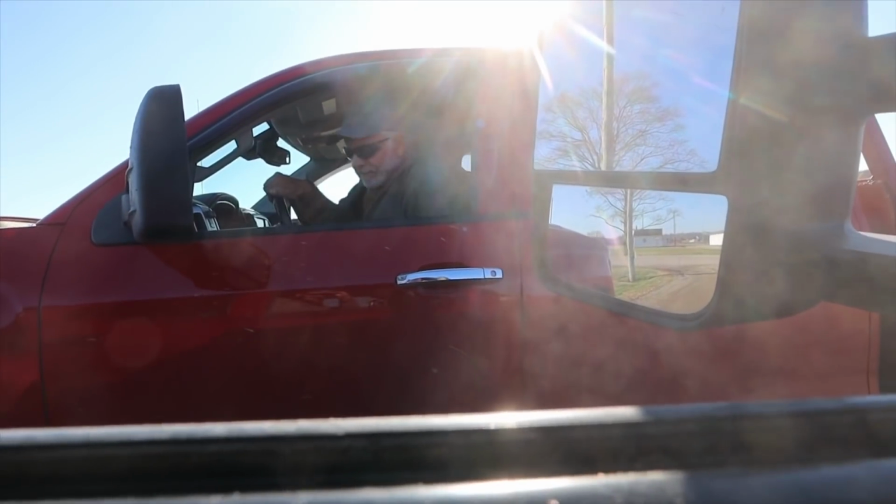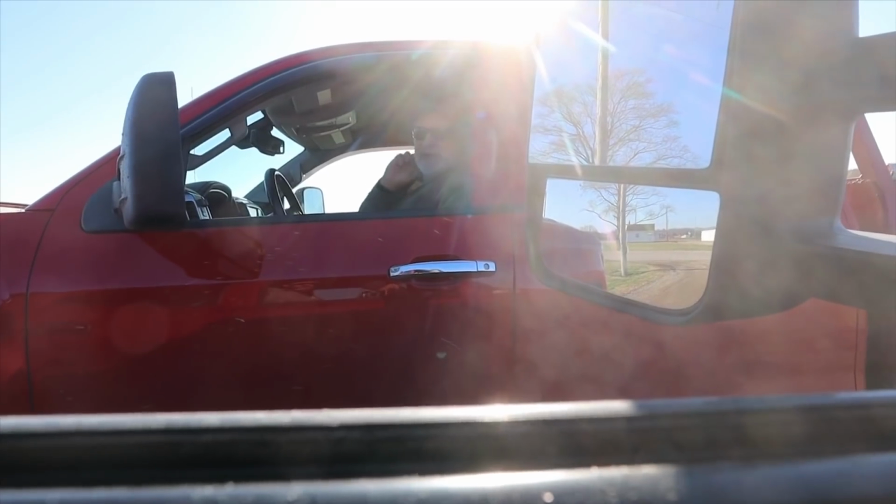Coming over here to do that stock field, but Dad's pulling out the driveway. I got a feeling I'm no longer going to do that stock field. We'll see. What are we doing? See that field behind you?